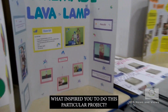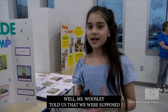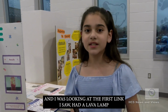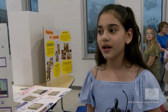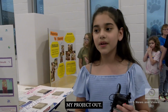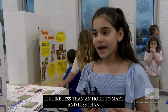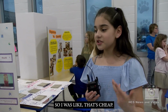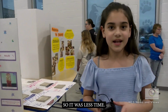Tell me what inspired you to do this particular project. Well, Ms. Weasley told us that we were supposed to do a science project, so she gave us some links, and I was looking. The first link I saw had a lava lamp, and I thought it was really cool to make a homemade one. And once I told Ms. Weasley if she could print my project out, she did, and it's like less than an hour to make and less than $15 to buy. So I was like, that's cheap, and we have 2 weeks to make it, so it was less time.